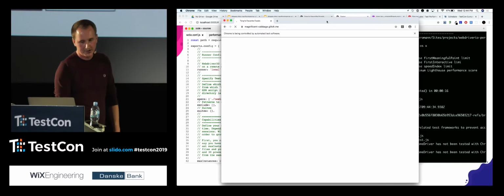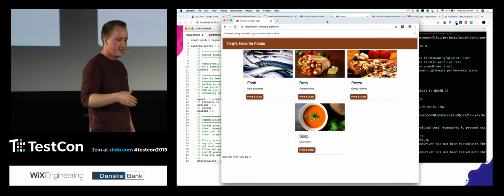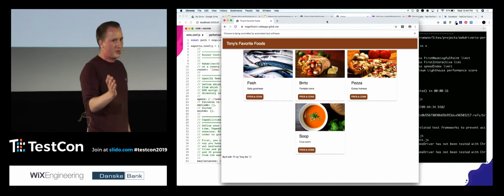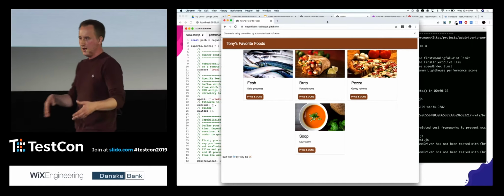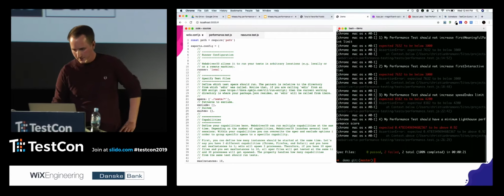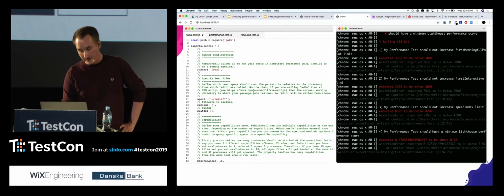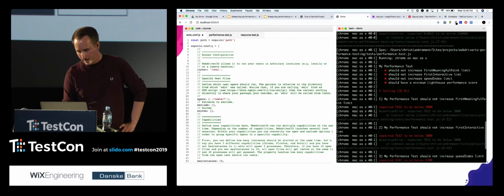So you see the page. What the myBitcoin function is doing is pretty much it defers the main thread, so nothing can happen until 3.5 seconds are over. It's like a while loop that breaks after 3.5 seconds. And there we go. So we see our resources test has passed, and our overall performance has passed.